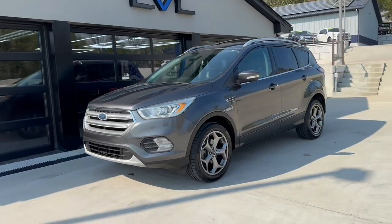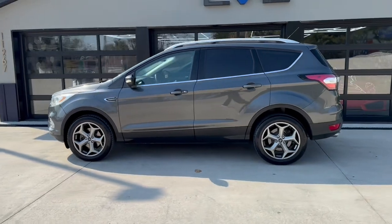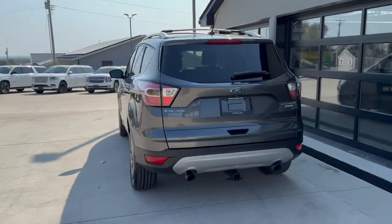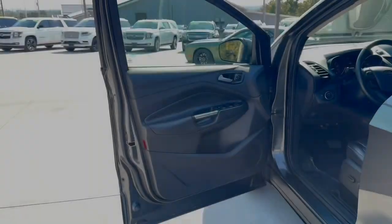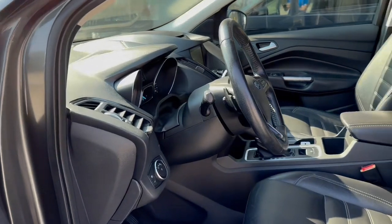This is a 2017 Ford Escape Titanium. This thing is powered by a 4-cylinder turbo pushing the front tires, and it gets excellent gas mileage, and it's super nice inside. Let's take a look. Stepping inside, black leather interior pairs so nicely with that charcoal gray exterior.